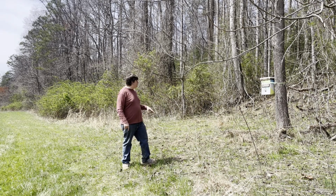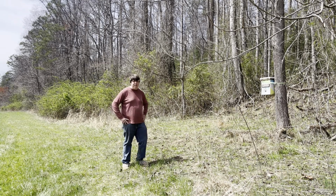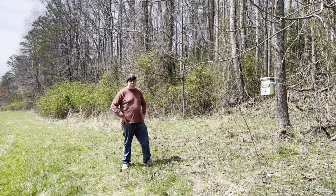So we got a swarm trap up here. It's good to go. And yeah, it looks real good. We're real proud of it. And yeah, get ready for swarm season. It's right around the corner for most people, and it's definitely probably happening already for the very southern areas of the United States. But in any case, that about wraps up our video.